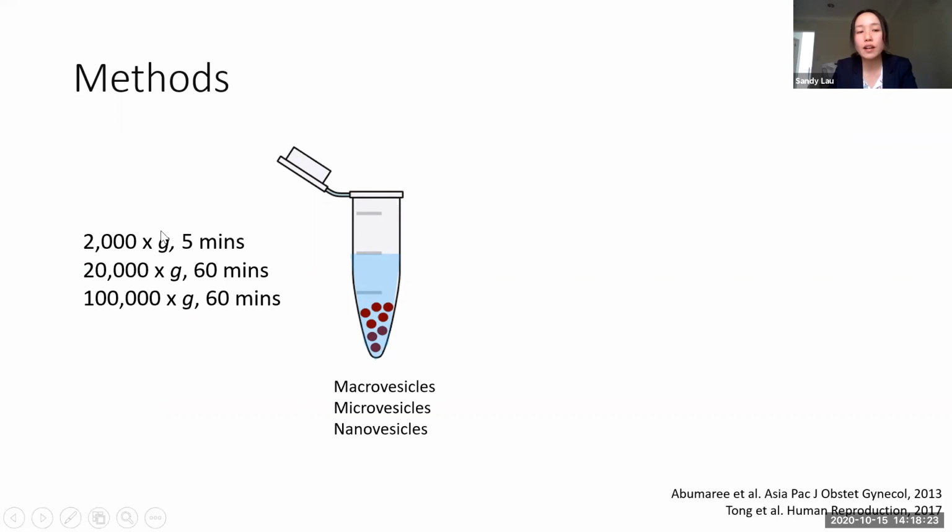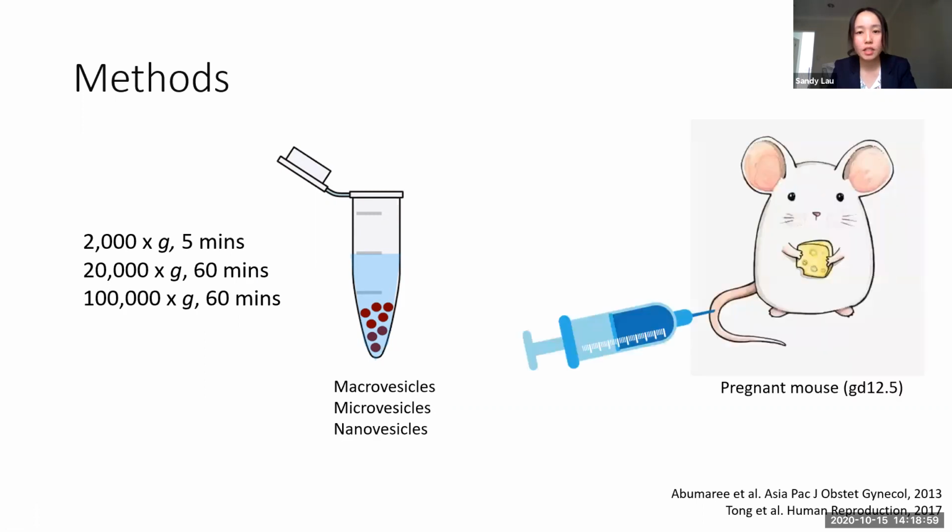We spin it down at 2000 G for 5 minutes to get our macrovesicle group sample. We then take that supernatant, spin it again at 20,000 G for 60 minutes to isolate the microvesicle samples. And that supernatant is then spun down one last time at 100,000 G for 60 minutes to collect our nanovesicle samples.